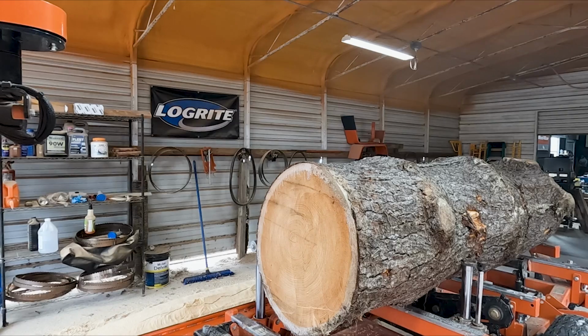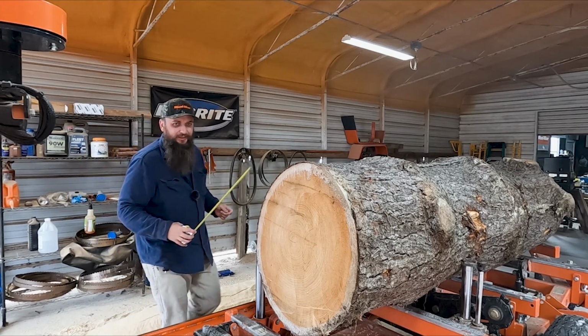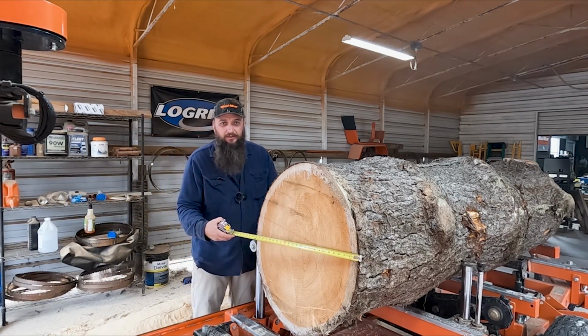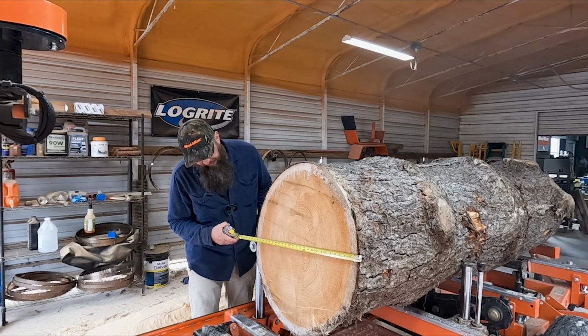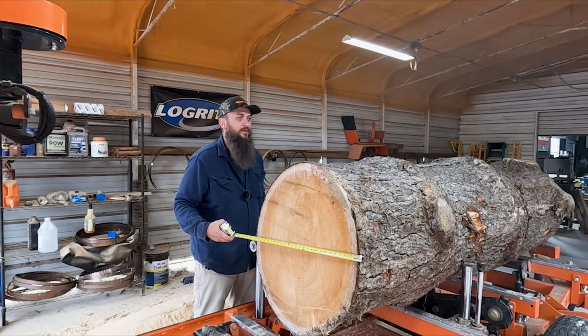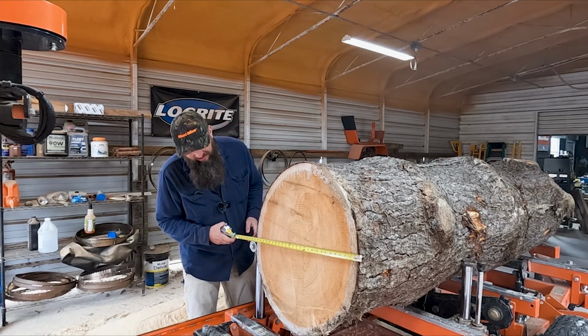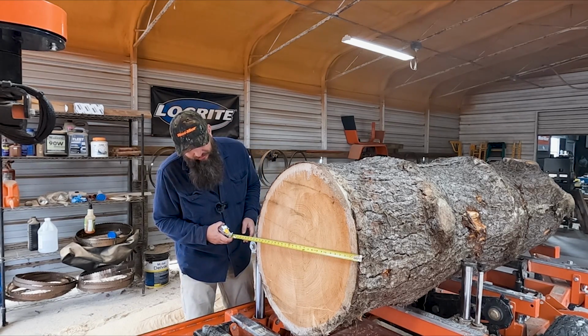All right, guys, real fast, this log is barely over 8 feet. I checked that just a minute ago off camera. That's why we barely caught this bat stop right here. The operator side diameter, I can't talk today, that's a shocker. The operator side diameter is 26 inches.